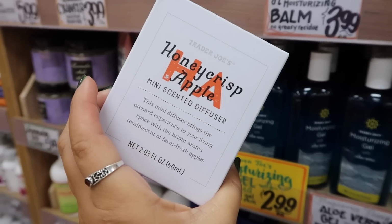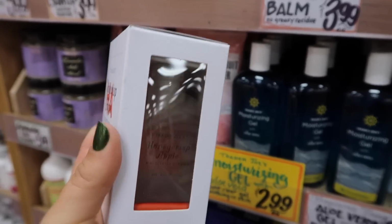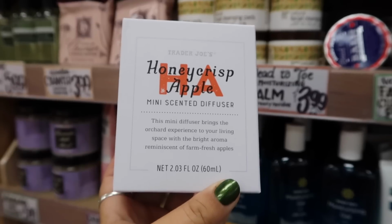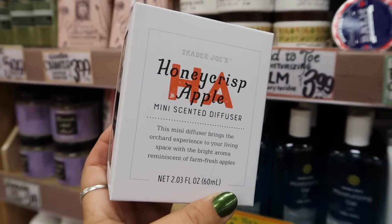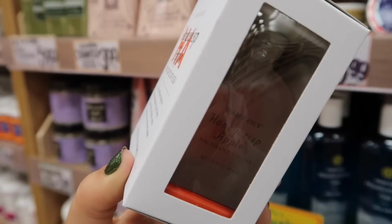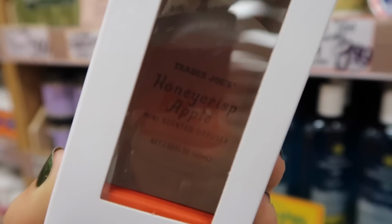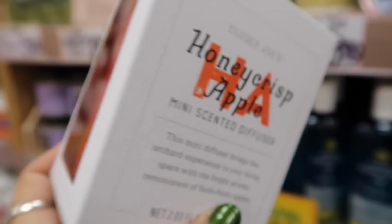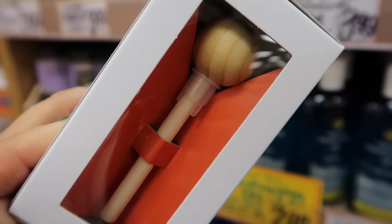A few of my friends said that they purchased this and it's really not very strong, so I'm not sure if I'm going to get it this time. I kind of wish it was a little bit more powerful because they have said that they've had it in a room and forgot it was even there because they can't really smell it. It could just be the scent because it's Honeycrisp apple. Who knows though, maybe my next trip here I will grab one and try it out and see what I think.